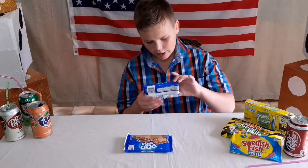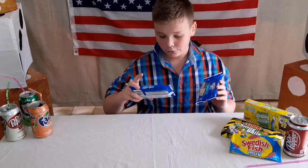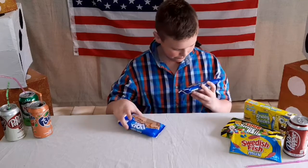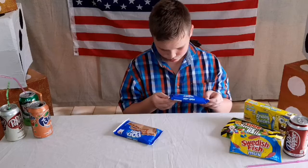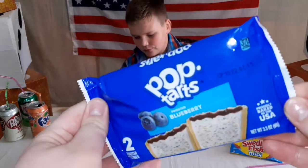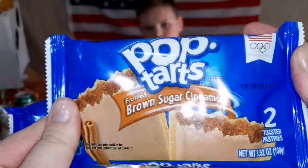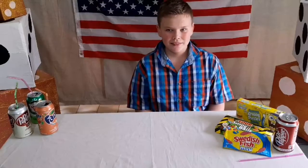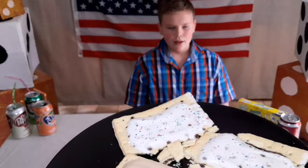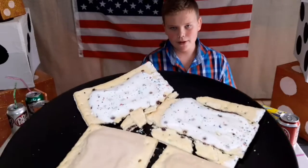let's take next Pop-Tarts. This one is blueberry and this one is brown sugar cinnamon. Both are frosted. Brown sugar cinnamon. There's 2, brought to you by the USA. You can microwave it, you can freeze it, and you can toast it. And I microwaved it. It came a little bit broken, but that's okay.